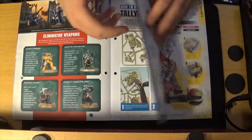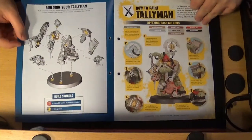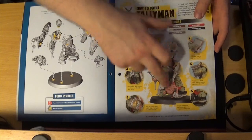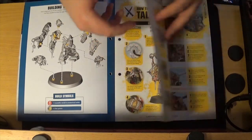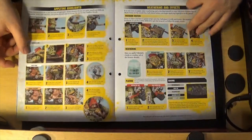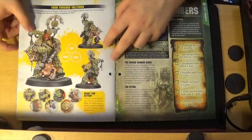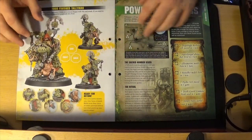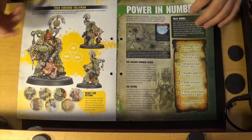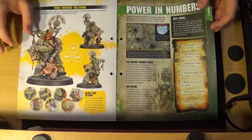How to build the Tallyman. It's quite simple, that one. And painting him. They've painted him in base colours there. I'm obviously working him up. There's quite a lot of pages for this how to paint. So I suppose instead of being in parts, this is the full thing this time.